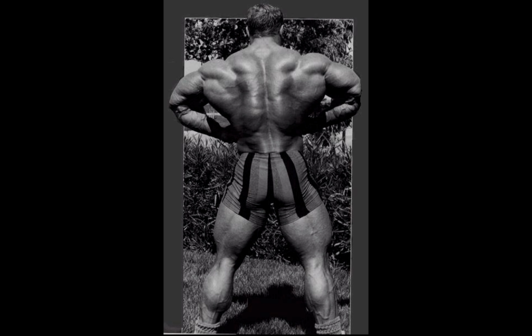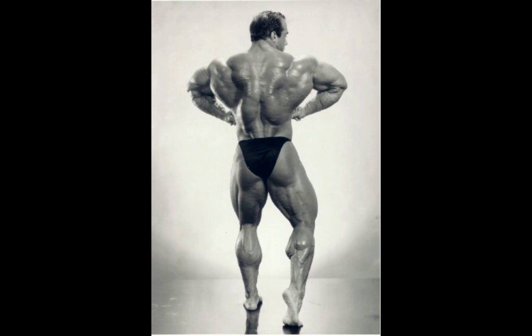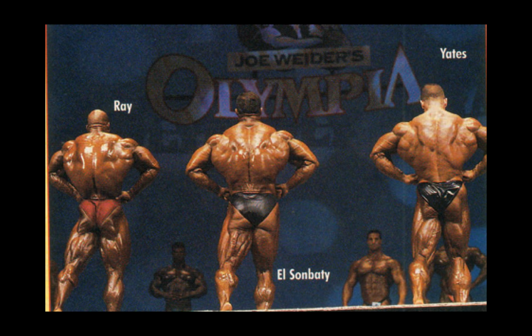We got Mike Francois, and this guy has a very unique kind of lat spread pose because he's got those high lat insertions, kind of like Levrone actually a little bit, as we see right here, how it flares out really wide at the top, and he's got really good thickness and density. That's his powerlifting background at work there, and even the lower body looks amazing too. Look at the calves.